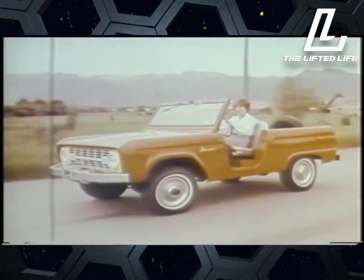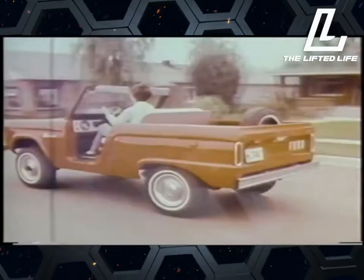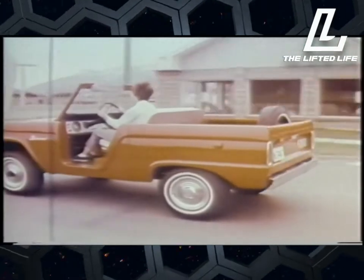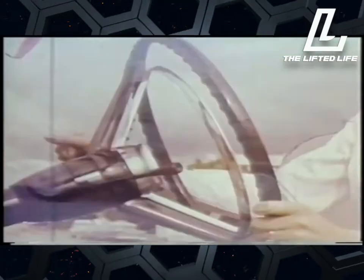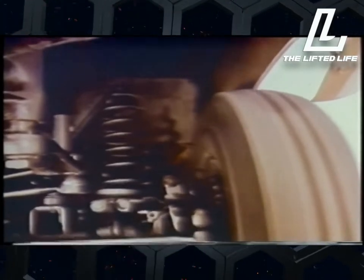Clear out snow in four-wheel drive. Cruise down a road in two. Two-wheel drive without annoying whine. Smooth as silk on paved roads, Ford's new Bronco gives you synchronized shifting. Velvet smooth coil spring ride.